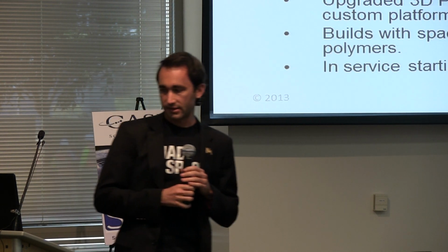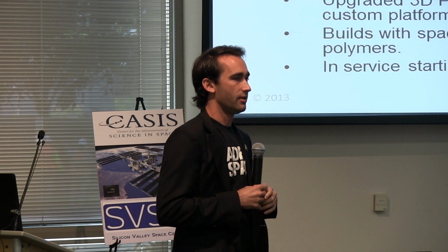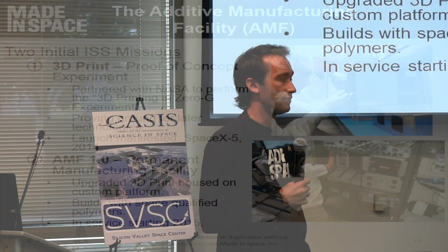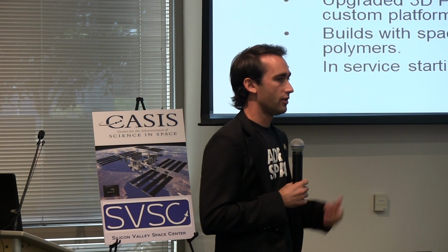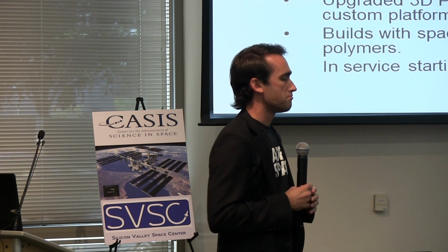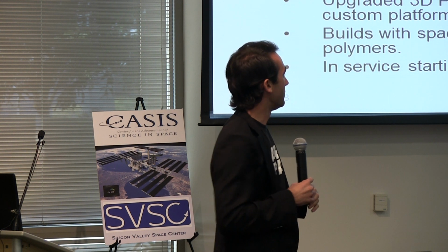So let's talk about this printer that's going to the station. We call it right now the Additive Manufacturing Facility, or the AMF, and it's divided into 2 missions. The first mission is a technology demonstration mission. It will fly next year, and this is in partnership with NASA, mostly NASA Marshall and NASA Ames as well. And it's called the 3D Printing in 0G Experiment, or 3D Print. Maybe not the best name, but it's I think the nice NASA style naming.